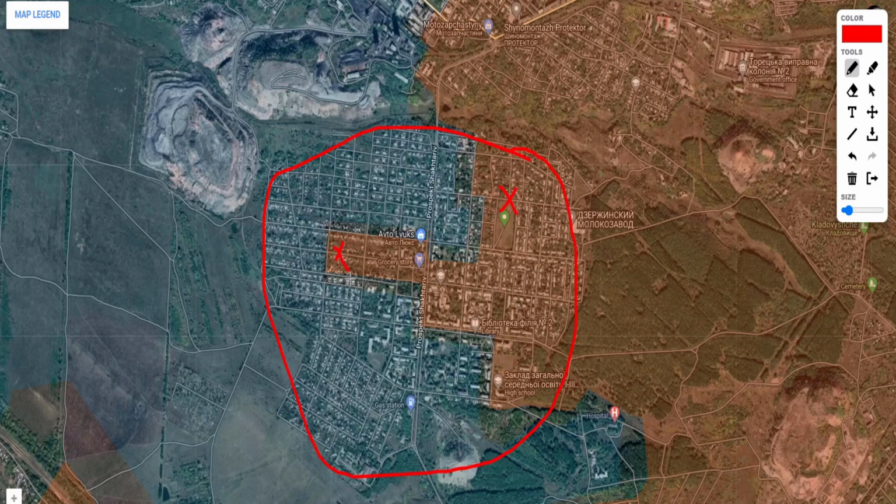And so it seems like there's no firm control of this area. Both Ukrainian and Russian troops keep pouring into this area, and it's always being contested. And so there's a back and forth. So it's hard to know exactly what's going on here. This residential area has gone back and forth.